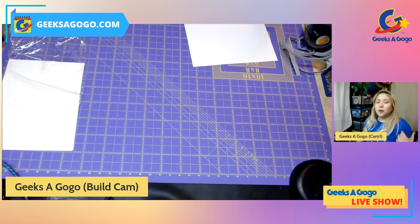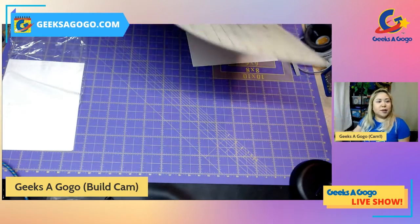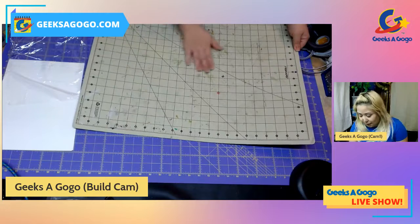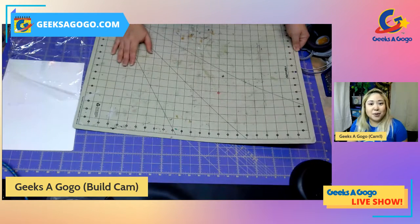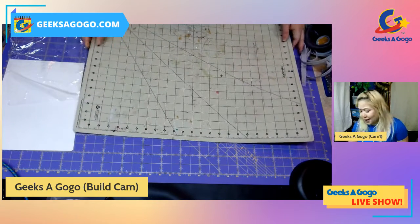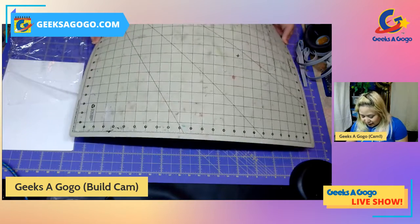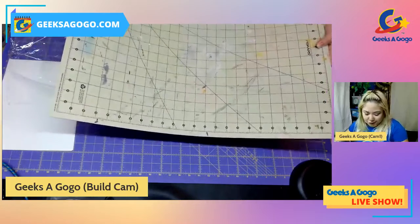And if you were listening, I think two streams ago, this is my old cutting mat, and it took a beating. So these self-healing cutting mats, they should not be abused this way. So I'm going to tell you again, use the cutting mat just for cutting purposes. And these things are expensive. You don't want to keep buying them, or just look at how it looks. It looks so pitiful. It looks so dirty.